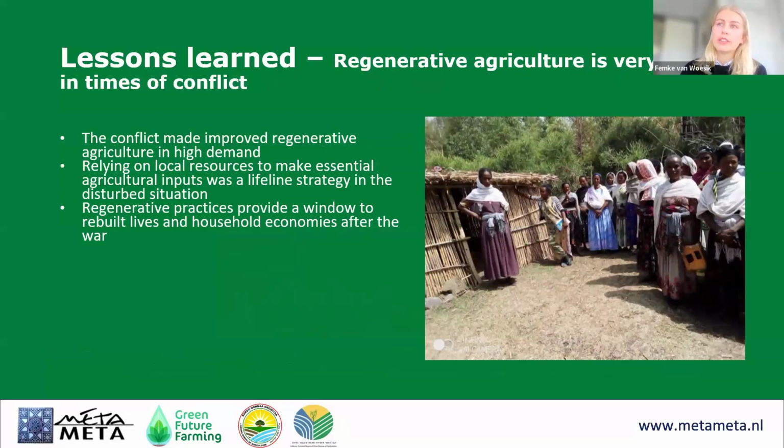Then the third lesson is that regenerative agriculture is very relevant in times of conflict. Nardos already briefly touched upon the fact that biofertilizer production became even more relevant because synthetic fertilizer could not be delivered, also due to the conflict in Ukraine. But the local conflicts also made improved regenerative agriculture highly in demand. It even emphasized the reliance on local resources to make the agricultural inputs, a real lifeline strategy in the disturbed situation, but also a sort of beacon of hope. So Girma already briefly explained how we used homestead poultry activities to kickstart the local economy again and give people some extra income after these harsh times of conflict, to really rebuild their lives and household economies after the war.